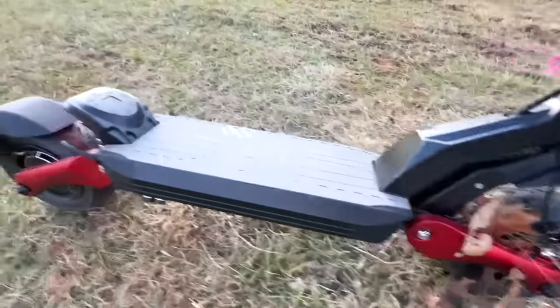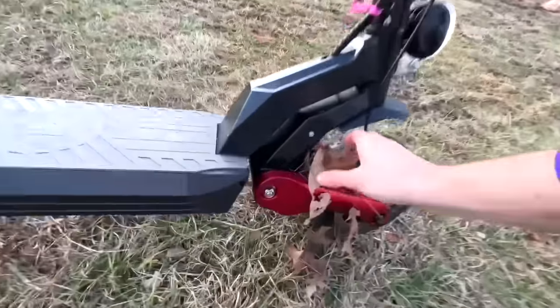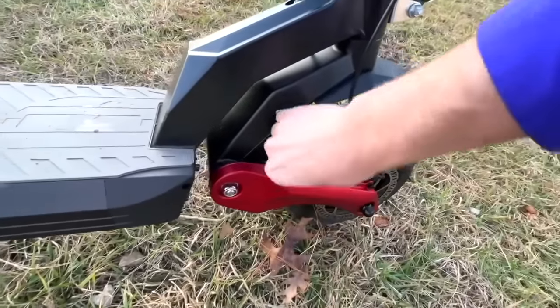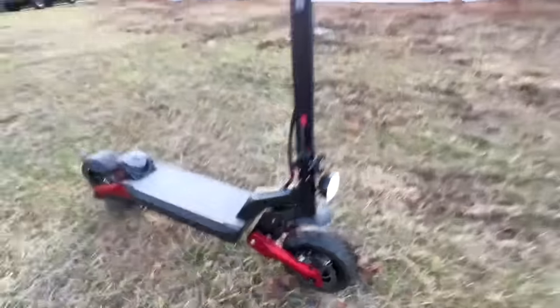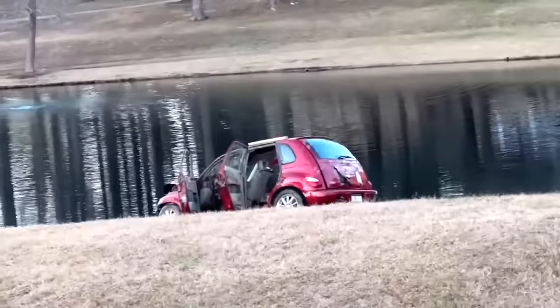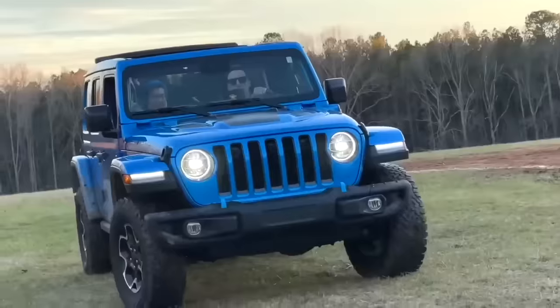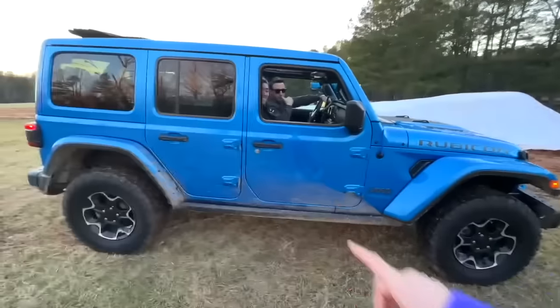Here's what it looks like after riding a little bit. Still looks great. Got a few leaves up in here doing a burnout in the woods, but no problem at all. It looks great. We are now gonna do some hill climbs on some of this crazy terrain, drive over by the underwater car, go up next to the monster truck, and compare how it does compared to the Jeep. Varla scooter versus Jeep.